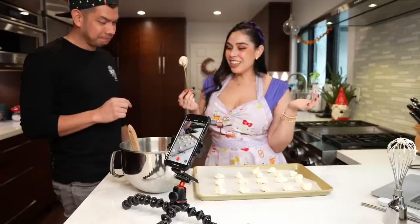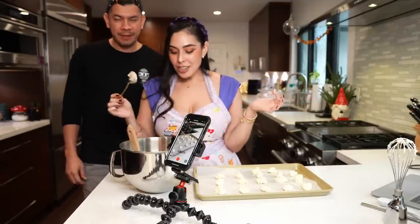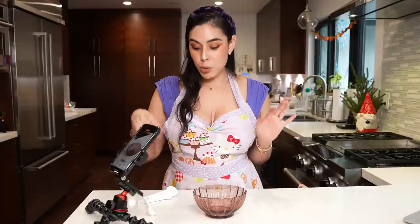Mmm, oh that's good. Literally cream cheese, sugar, and vanilla. Really? Yeah. That's all I need. That's all you need. Okay, so I put those in the freezer. Now I'm gonna work on the sugar portion. That's gonna be the coating.